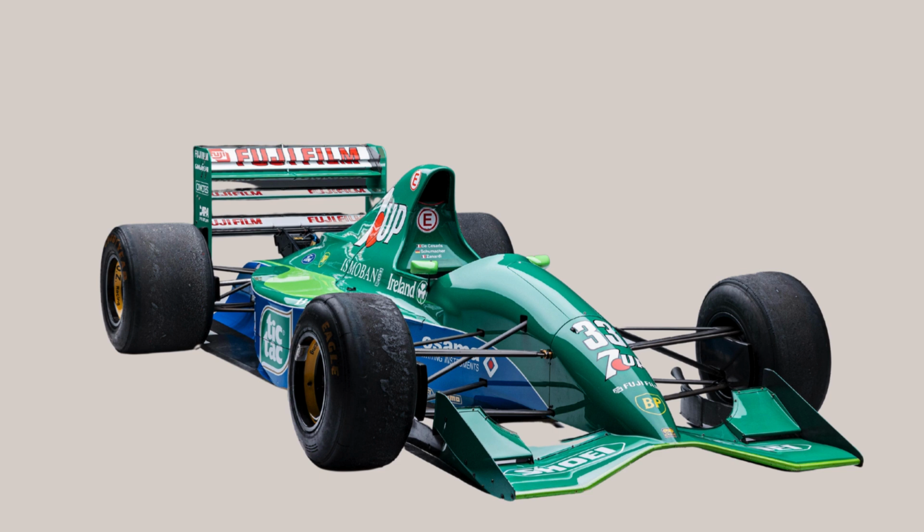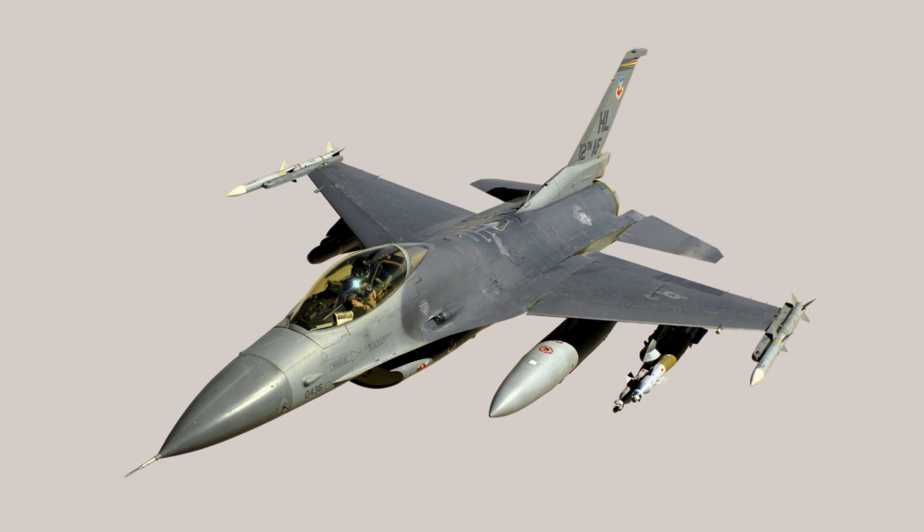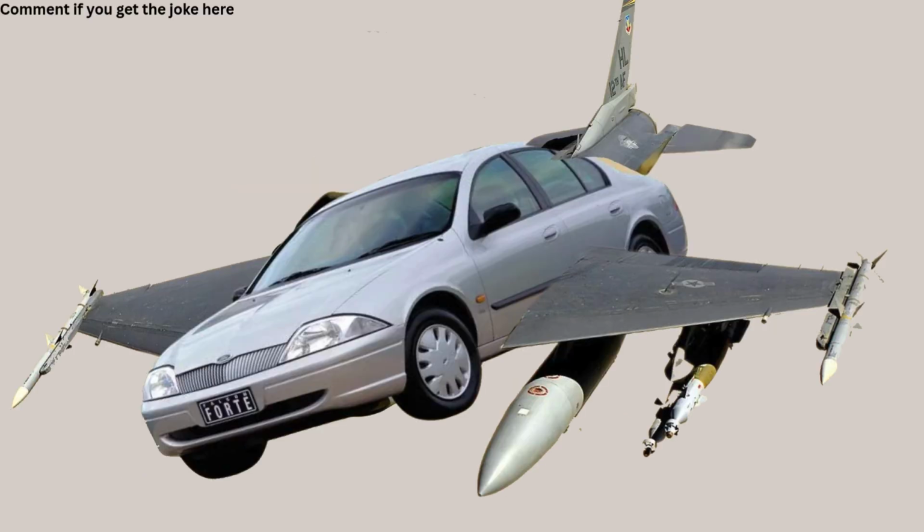The very slightly raised yet still low nose connected to an anhedral front wing with the wingtips as low as they could possibly get them to go, making sparks as they scraped along the surface of the road. The 191 might not have been the fastest car of the early 90s, but it was the car. It was the 90s Grand Prix car equivalent of the F16. If you ask someone to draw a fighter jet without telling them what sort to draw, they'll draw something looking like an F16. The same goes for the Jordan 191.